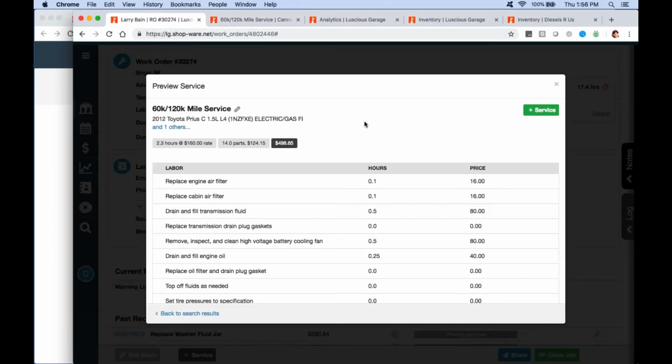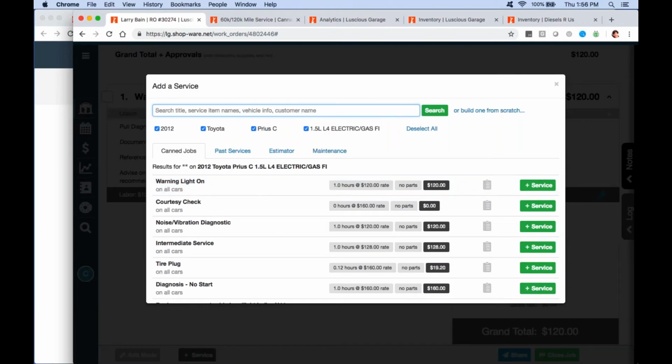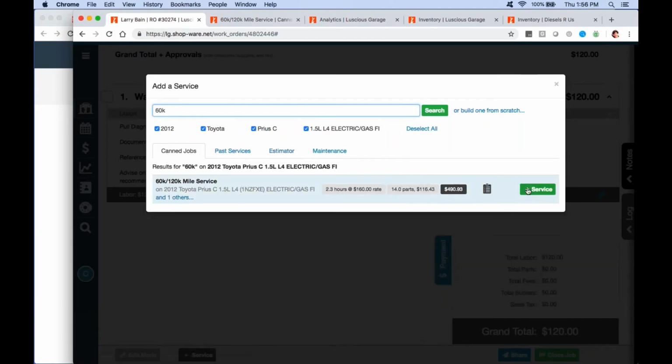Let me go back to this one I had open. Oh, rats. Let me add a service that has some parts on it. What was I doing, that 60K? This is where I get in trouble if I'm using my actual data, which is why we have a demo account. So I just selected this can job.